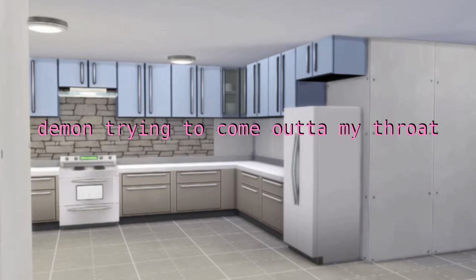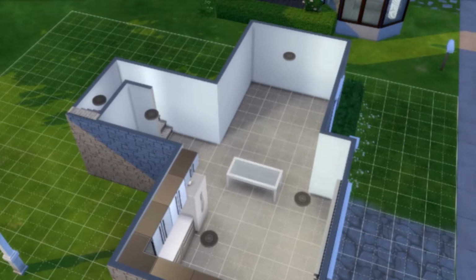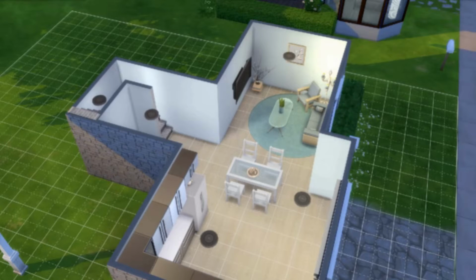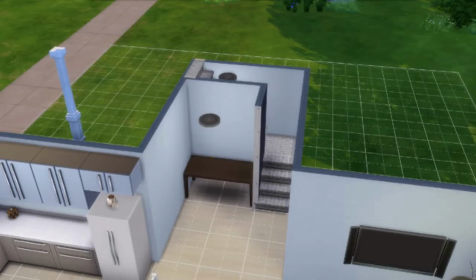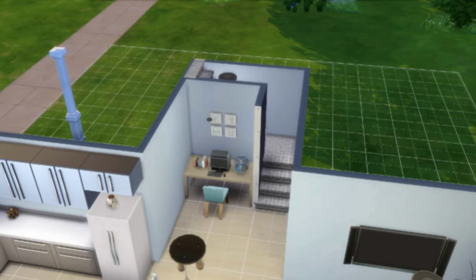Anyways, back to the build. It's built on a 20 by 15 lot, so quite small in Newcrest. Still trying to fill all those out. It's 42,480 simoleons. It's 2-bedroom, 2-bathroom. I really like the lounge room. I thought the color scheme was really cute, and I really, really like where that desk is. It was like the perfect size for it. I love when that happens.